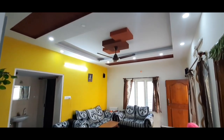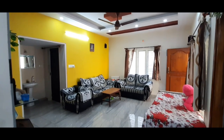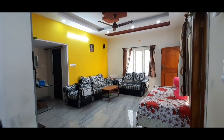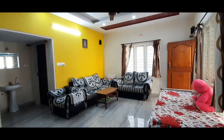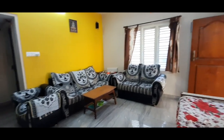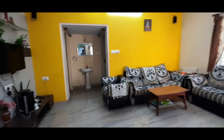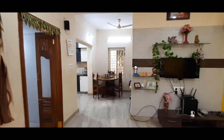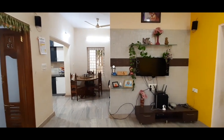So this is a beautiful independent house only for 78 lakhs, very close to Hennur main road. I'm going to reveal the location, so stay in the video till the end and look at the beautiful interiors and the color combinations done in the property. So jaldi se kitchen ko dekhte hain and there's a lot more to see in the kitchen.